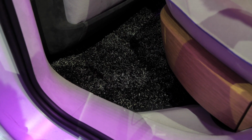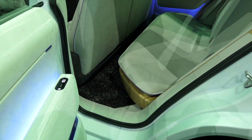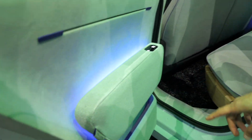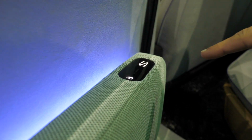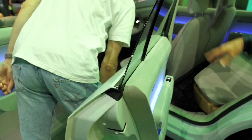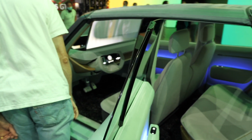And also, once again, the theme about this one: recycled materials, reusing things, less chemicals, and so on and so on. Here also with a nice fabric insert at the inside of the doors, next to capacitive buttons here, for example, for the window levers. And this whole vehicle has frameless doors. You can see it right here.